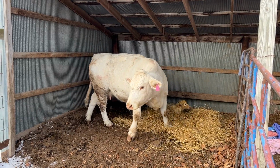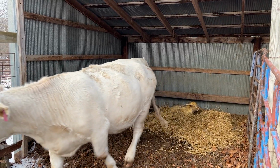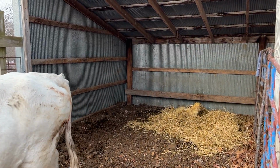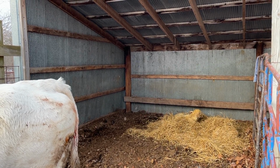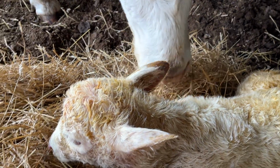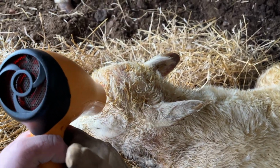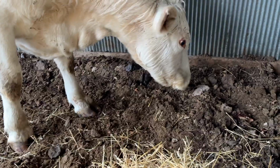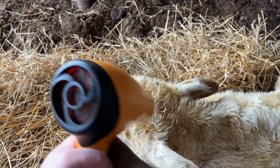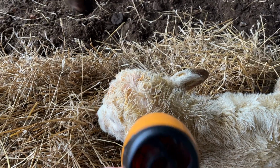All right, I got him somewhat dried off. I'm gonna let her do her thing for a little bit. I'm gonna go get the extension cord so we can plug in the blow dryer and just get him. Really, I'm just worried about getting his ears warmed up. That's about it. Yeah, you can tell that he likes this. His mom, I don't know what to think of it, so I'm kind of watching myself, but just getting him warmed up.